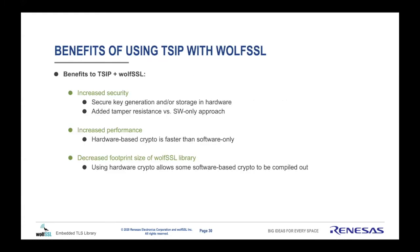So what are the benefits to using TSIP and wolfSSL? The first one is an increase in security. The TSIP allows you to generate keys and store them in hardware. This adds an added tamper resistance versus a software-only approach. The second big advantage is an increase in performance. Hardware crypto is oftentimes faster than software crypto, and we'll see some benchmarks here in a few slides. And the third benefit is a decrease in the footprint size of the wolfSSL library. Using hardware crypto allows us to compile out some of the software crypto code that would be used otherwise. This can help, especially if you think of something like the AES tables, which are oftentimes around 10 kilobytes in software. Compiling those out will definitely reduce your footprint size of wolfSSL.